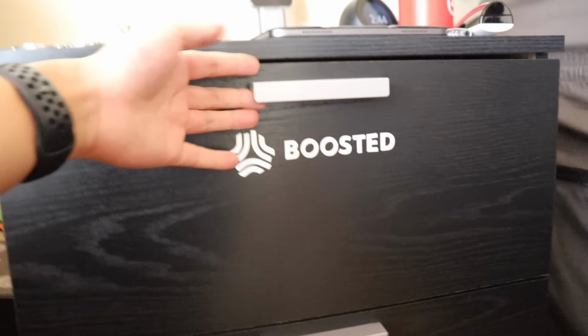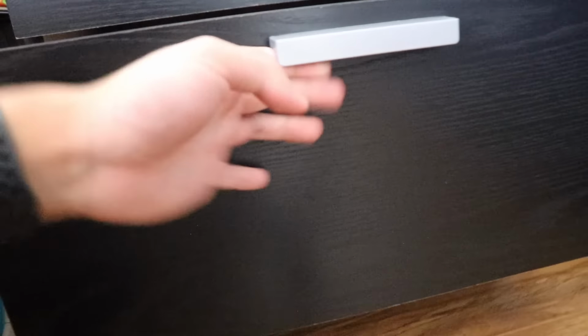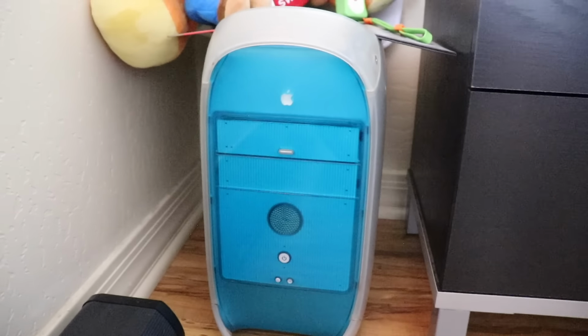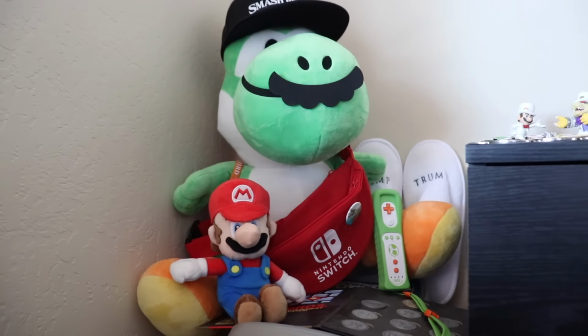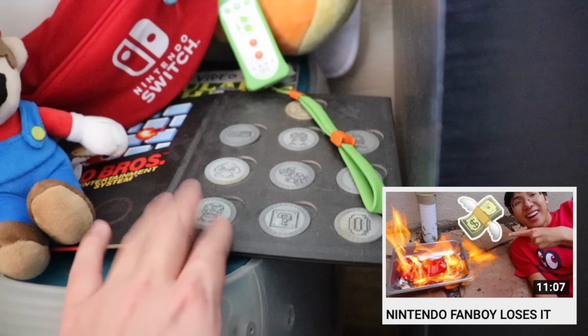This drawer, just some Boosted repair stuff. What's in this drawer? And sitting on top of this beautiful blue Power Mac G3 is this. I don't know how to describe this. Some more coins from Plain Rock Toys.